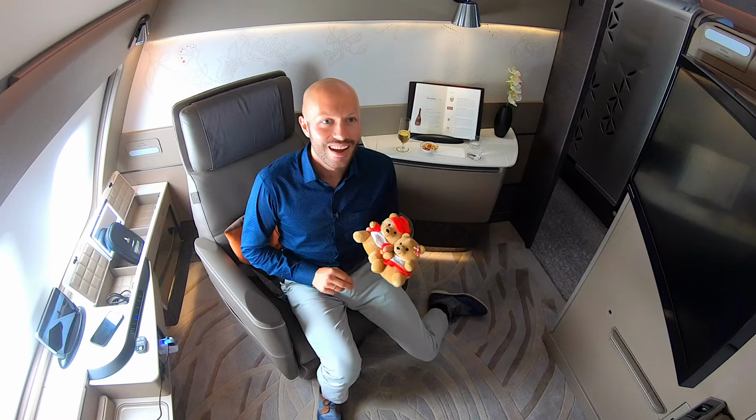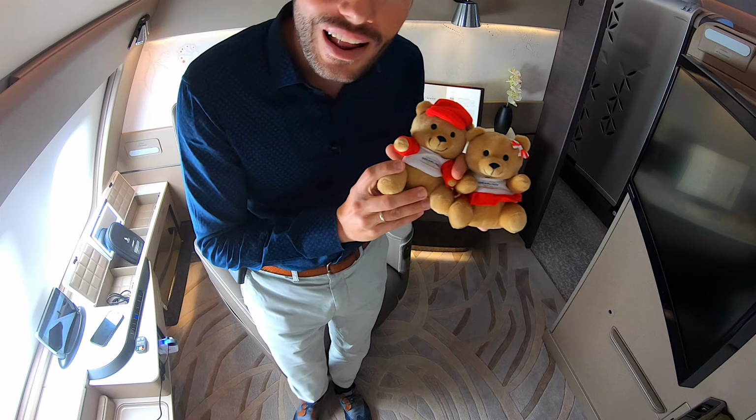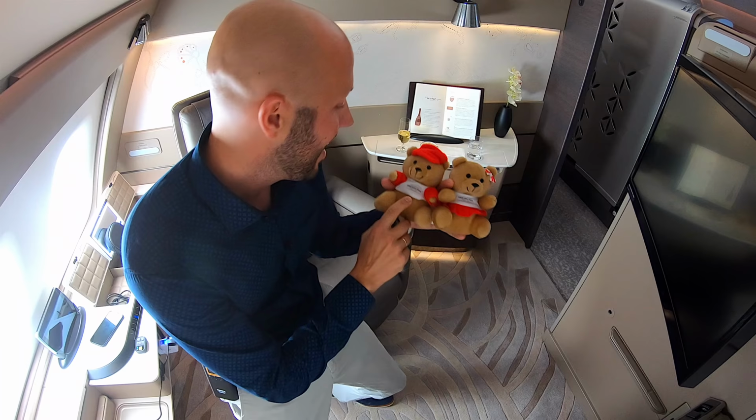And here we are, the Singapore Airlines teddy bears. It's a girl, it's a boy. And in a design of the Dreamliner 787-10.